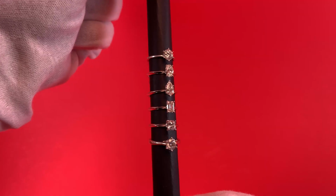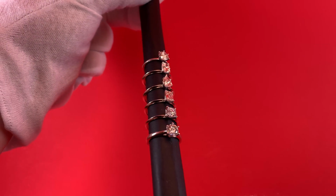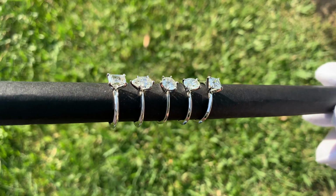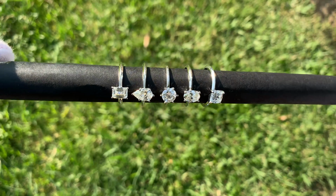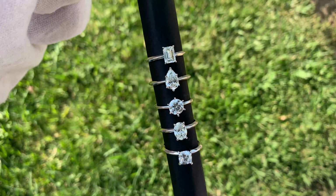So guys, you've been seeing these rings both in this great outdoor afternoon sunlight, and you've also seen them in the indoor lighting with a combination of fluorescence and LED lights. So I would love to know what you guys think about the different diamond cuts and which ones you like the best, and any observations that you've seen from this video.